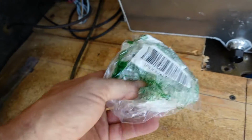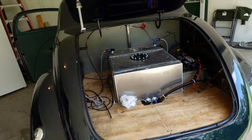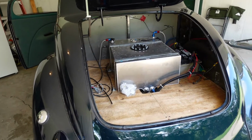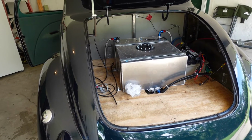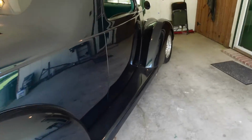I got a bunch of 8AN plugs for the hoses if he has to take them off, which I expect he will. And that's about all we need to do back here, I think. So now up under the hood, I think the only thing I really have to do is that kickdown.